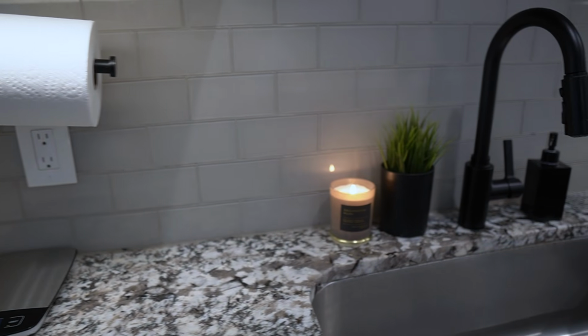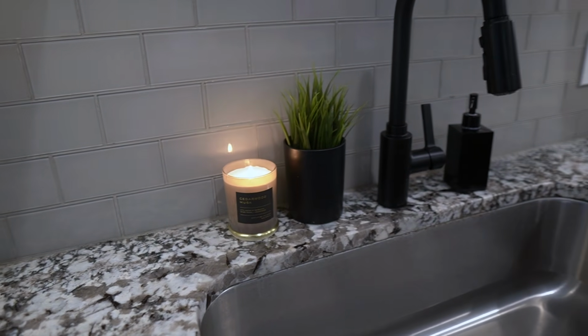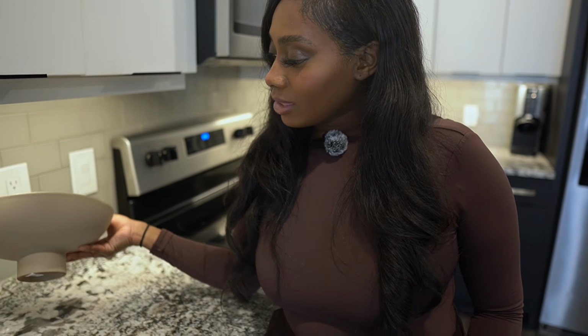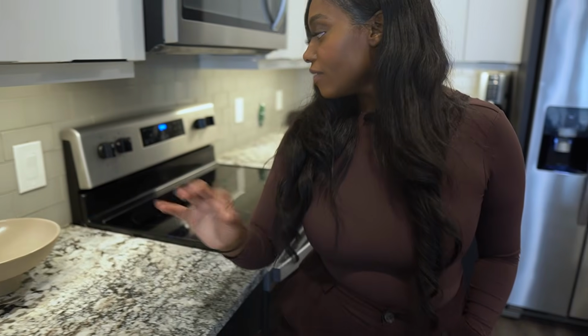I have my food scale because I weigh some of my food sometimes. Also, you know, I have to have a Target candle right here, some greenery, and those same soap dispensers I got from Amazon, all black to match the hardware. I got this bowl right here from Crate & Barrel. My interior stylist picked this out. I really like how neutral it is, and it really blends in with the countertops very well, very seamless.